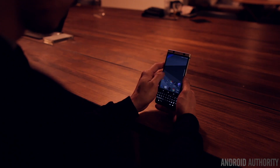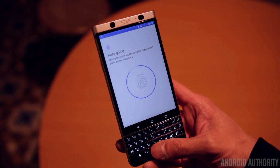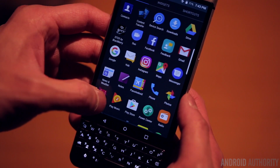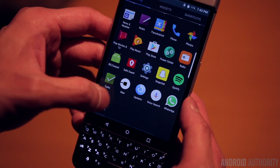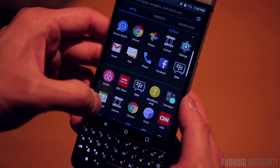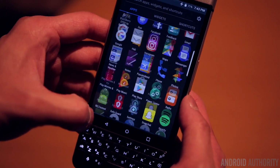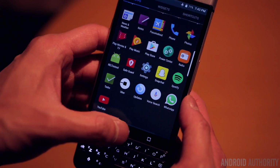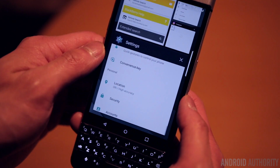and if you're wondering where the fingerprint sensor is, it's actually pretty cleverly embedded into the space bar of the keyboard. Of course, with this being a BlackBerry, you also have BlackBerry's state-of-the-art security with its DTEK software, and you also have other BlackBerry applications pre-installed like the BlackBerry Hub for consolidating all your emails, text messages, and social media accounts all into one place.